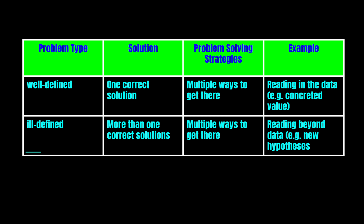Is this something good? Yeah, because it means that the decision making or the strategy for the problem solving can be dependent on the personality, can be dependent on the style, or can be dependent on the experience of the person facing the problem. So, what are the examples that we can come up with in terms of well defined?